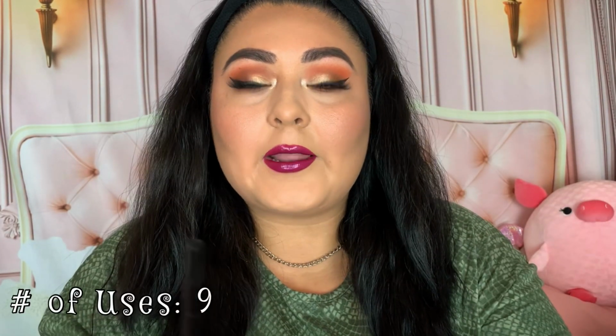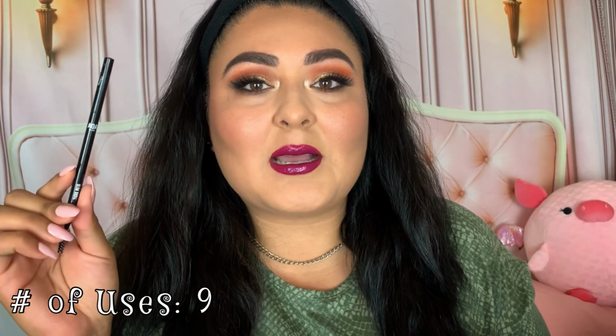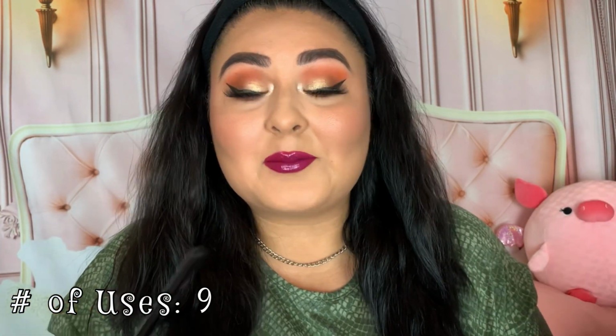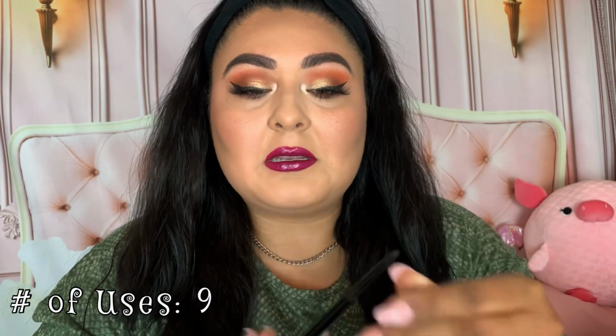So let's talk about a product that I used up a couple times. So this is the eyeshadow Slim Brow. I did go ahead and use this up. Then I threw in another Slim Brow, used that one up. I went ahead and threw in my Romantic Beauty eyebrow pencil. I used that up. So these go really quickly. And this was in the shade Ebony. As you can see, nothing's coming out.